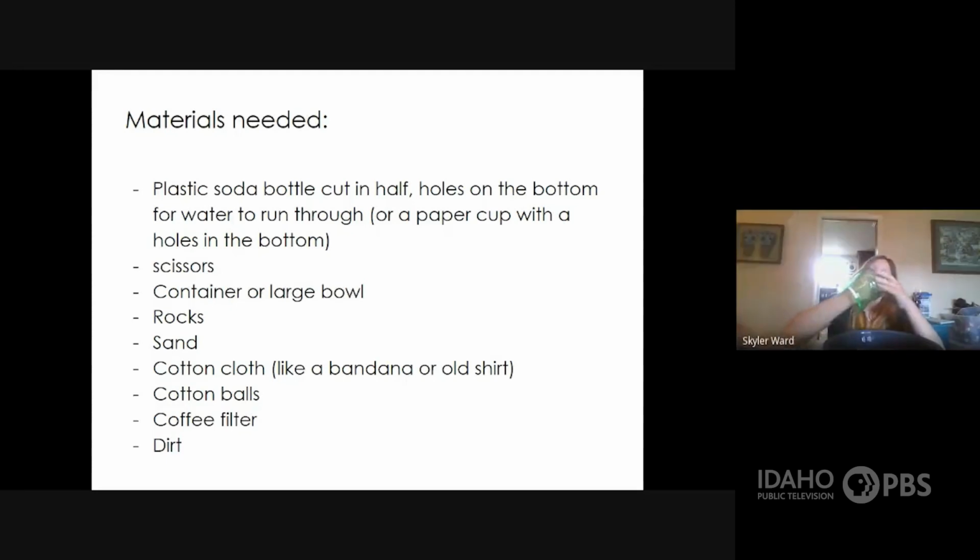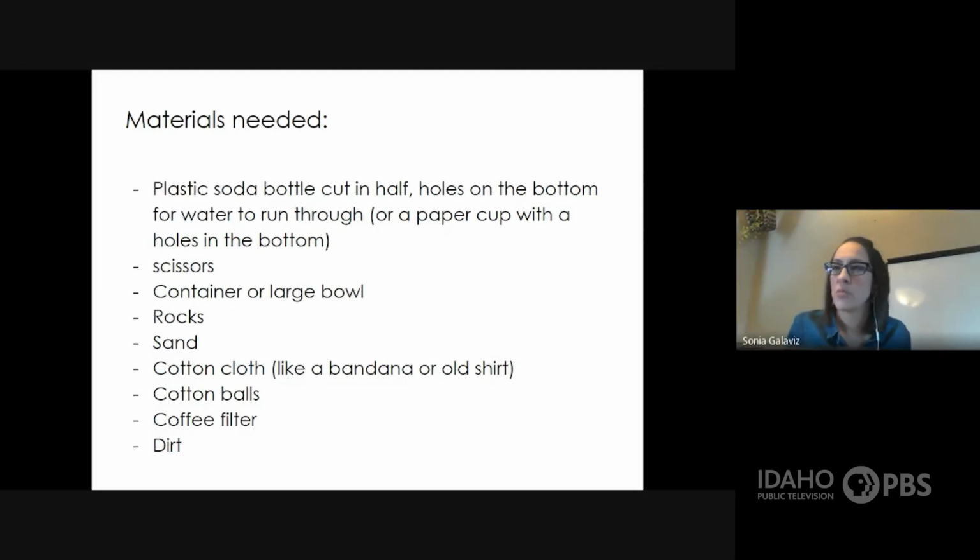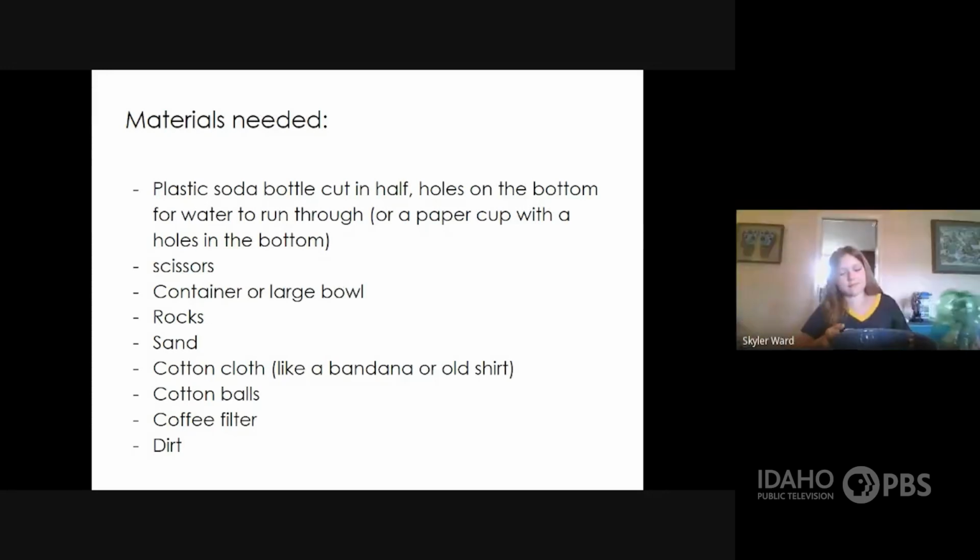Rocks. Everybody got rocks? So this is learning from home. So we don't all have the same materials. That's okay. You needed a cotton cloth, right? Like a bandana or an old t-shirt. Perfect. Okay. Cotton balls. Everybody got cotton balls? Excellent. Good. A coffee filter. Was everybody able to get a coffee filter? Very nice. Man, my kids are amazing. And dirt. Good old-fashioned dirt.